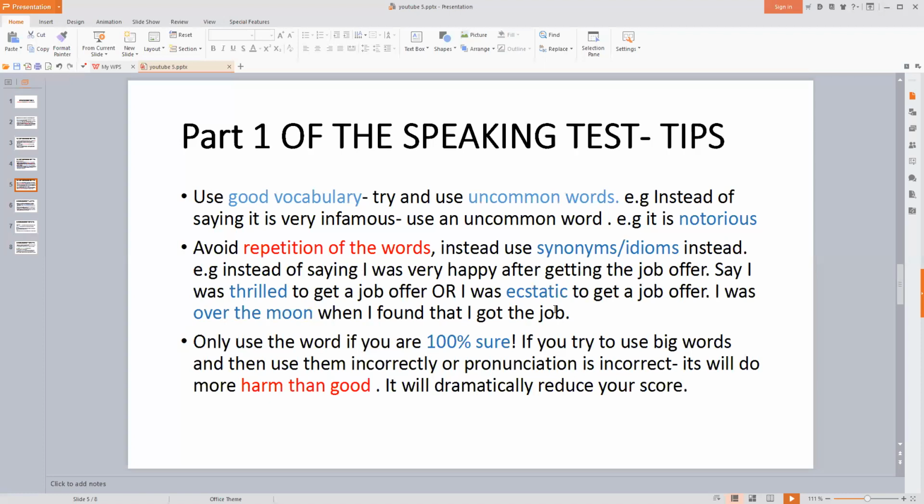So let me just give you an example here. Instead of saying I was very happy after getting the job offer, okay? Happy is a very common word, yeah? Very simple and very common, okay? And if you have to speak about something that you were really happy about, if you kept on using the word happy again and again, it's not going to do any good to you, trust me. So instead of saying that, you say, I was thrilled to get a job offer, or I was ecstatic to get the job offer, okay?